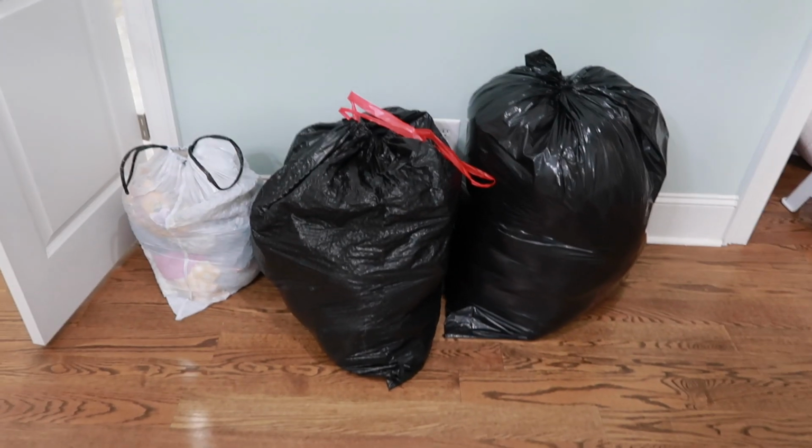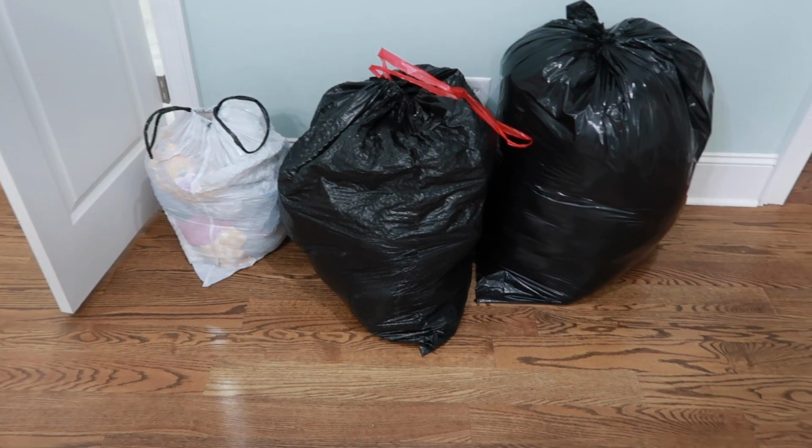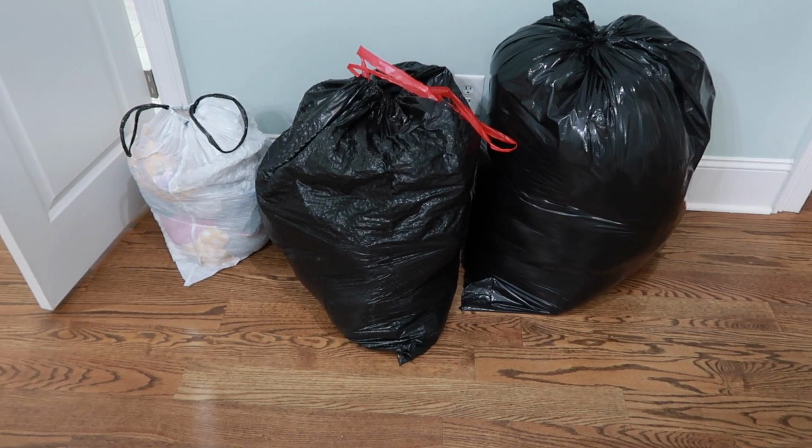Okay, I'm all finished with the closet clean out and declutter. First, I'll show you how much stuff I got rid of. Okay, so there's 2 big, huge contractor bags, and then 1 regular trash bag full of clothes that are gonna be donated. And I'll show you the closet.